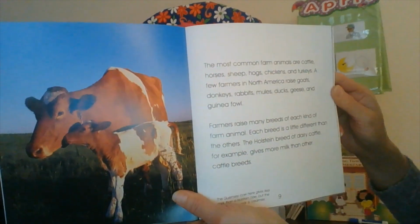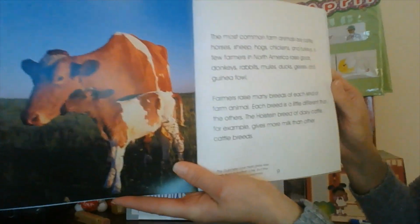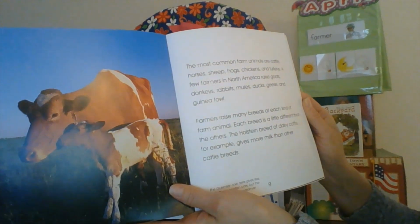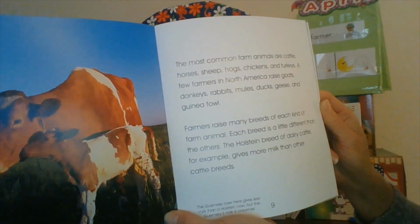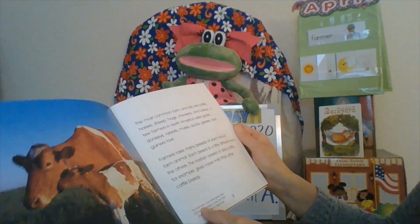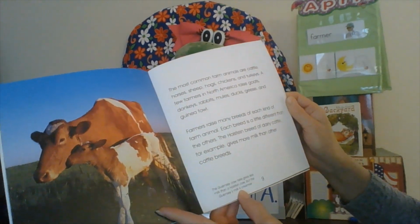The most common farm animals are cattle, horses, sheep, hogs, chickens, and turkeys. A few farmers in North America raise goats, donkeys, rabbits, mules, ducks, geese, and guinea fowl. Farmers raise many breeds of each kind of farm animal. Each breed is a little different than the others. The Holstein breed of dairy cattle, for example, gives more milk than other cattle breeds. This Guernsey cow here gives less milk than a Holstein cow, but the Guernsey's milk is creamier. So if you like creamier milk, you would want milk from this cow.